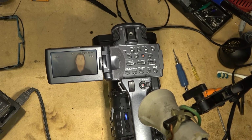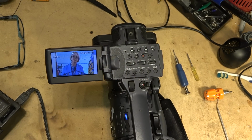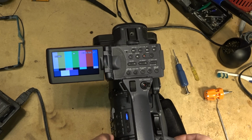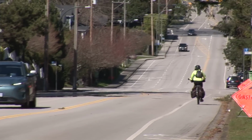Anyway, I'm just letting this battery top up. We're going to take this thing out. I'm going to do some pictures with the camera itself, and then we'll add this to this video. And there we go, color bar generator. Okay, I'm going to head out and take some pictures. We'll see how this looks.